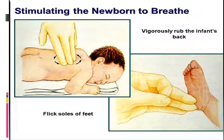These two are the techniques to stimulate the newborn baby to breathe if spontaneous respiration is not established. We can vigorously rub the infant's back, and you have to understand that the buttocks should not be touched in this case. And we can flick the soles of the feet. These two techniques can be applied to stimulate spontaneous respiration in the newborn.